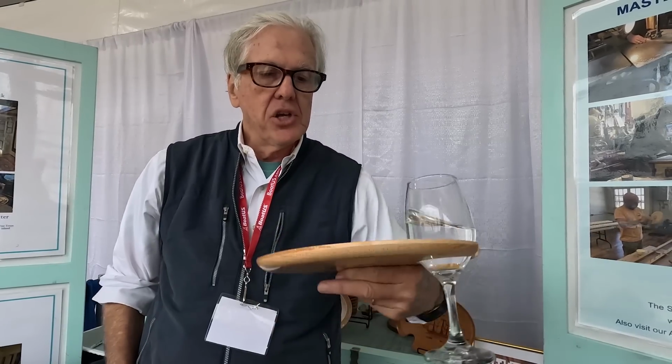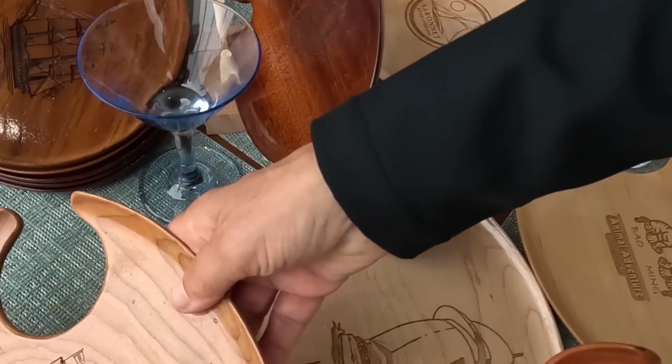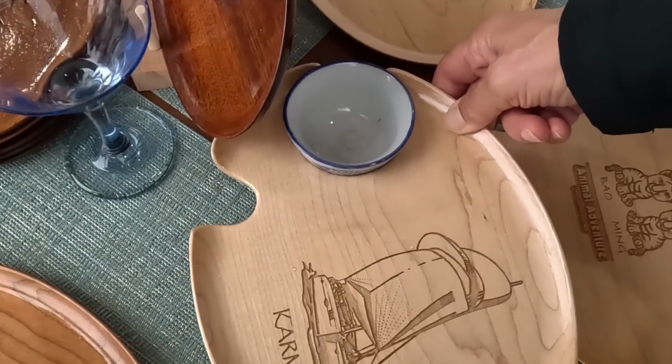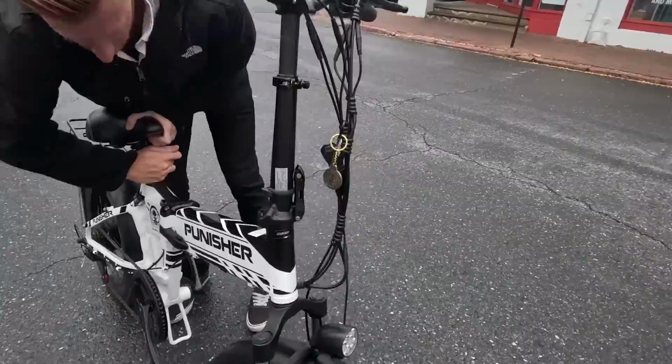You don't have to reach over the glass to get at your food. Food's right there. You can reach over or under to get the glass out. The glass will not come out unless you want it to. And the plates are pretty too, made from a variety of hard woods. And when the rain clears up, we indulge in our new passion, electric bikes.